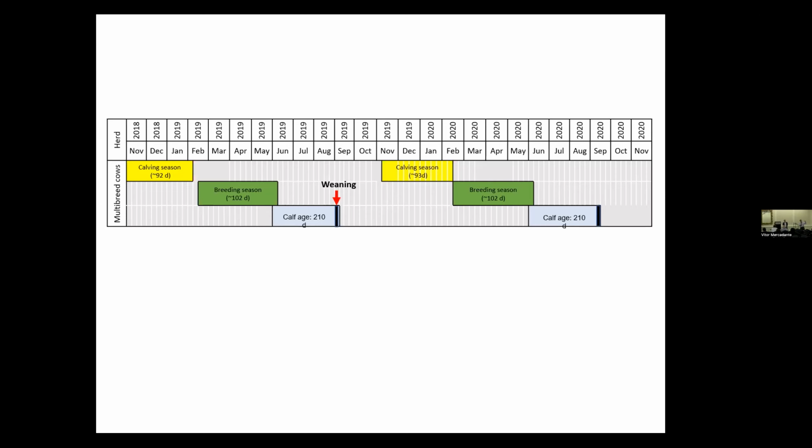But in terms of management for a primiparous cow, so a heifer that got bred as a yearling heifer and now calved as a 2-year-old, she's still growing. She could really use some benefit of reducing the energetic demand on her as she has to grow. She has to produce milk for that calf and still get bred. So three things, that's too much.